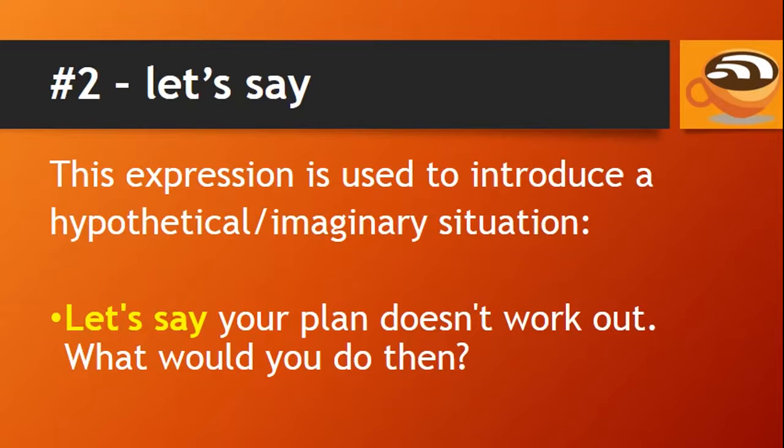Number 2. Let's say. This expression is used to introduce a hypothetical or imaginary situation. For example, let's say your plan doesn't work out. What would you do then? We're asking the person to imagine the situation if their plan doesn't work out.